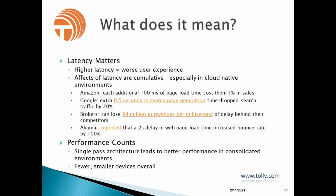And there are examples of brokers losing millions in revenue for each millisecond of delay that they have over a competitor. And although that's probably not an ADC issue, it does highlight the importance of latency. But perhaps the most applicable impact statement I found was the report by Akamai that showed that a 2-second delay in web page load time increased the bounce rate of the customers by 100%. Wow. And that is a very real impact on business and something that would fall well within the scope of an ADC to fix. We talked about 5 milliseconds per object or 10 or whatever it is, and if you've got a few hundred objects on there, that soon mounts up.